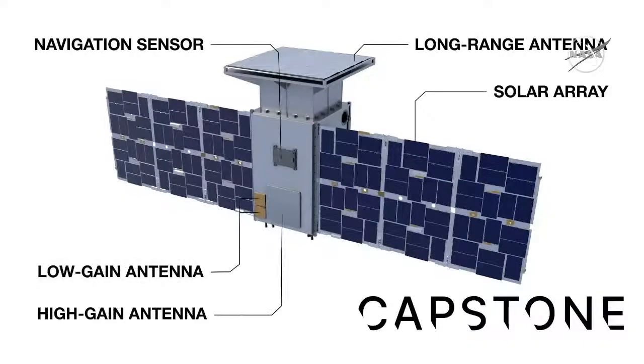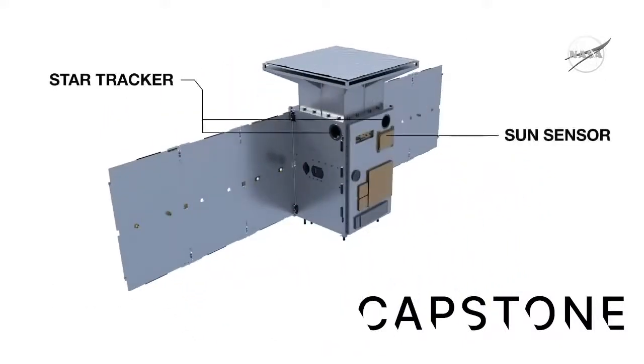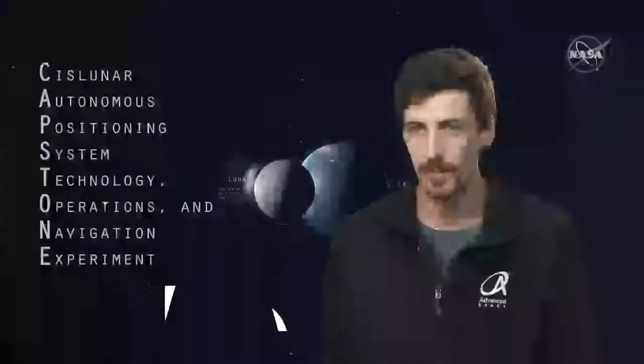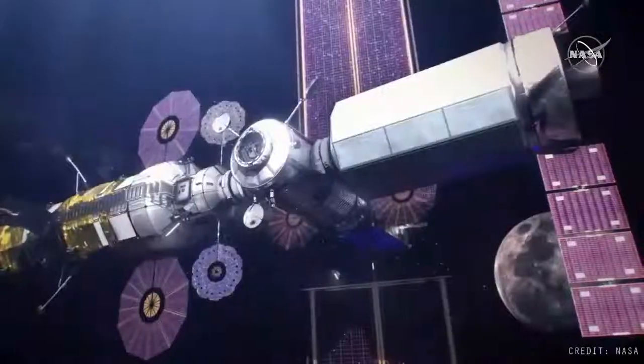Before NASA sends their human-rated spacecraft, we want to send our CubeSat CAPSTONE to work out the issues of how do you operate in this type of orbit? How do you do station keeping? How do you do navigation? CAPSTONE is a pathfinder mission. CAPSTONE is going to be demonstrating how to put a space station at the moon.